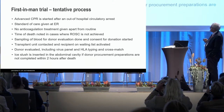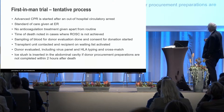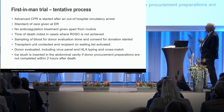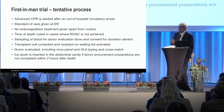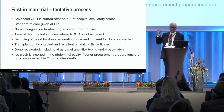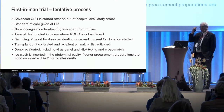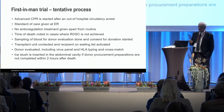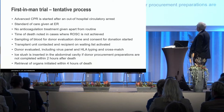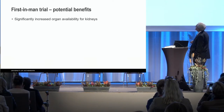We will insert ice slush in the abdominal cavity if the donor procurement preparations are not completed within 2 hours after death. We are working on non-invasive methods as well, but this will also be in the donor consent discussion. And the retrieval of the organ will be initiated within 4 hours of death.